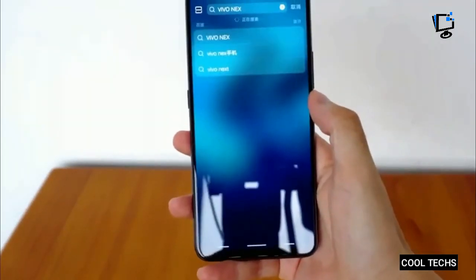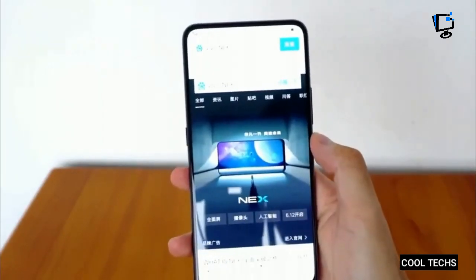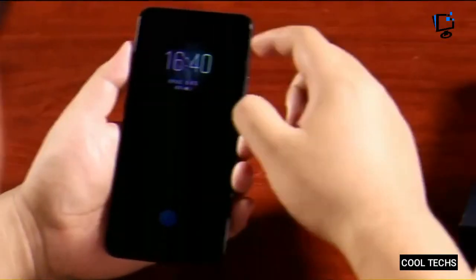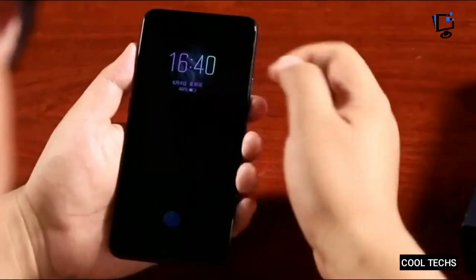This is also the most faithful recreation of iOS I've seen, blowing away Huawei's and Xiaomi's attempts. The launcher, buttons, font, animations, colors, it's a dead ringer for iOS 11. Every single app looks the same.